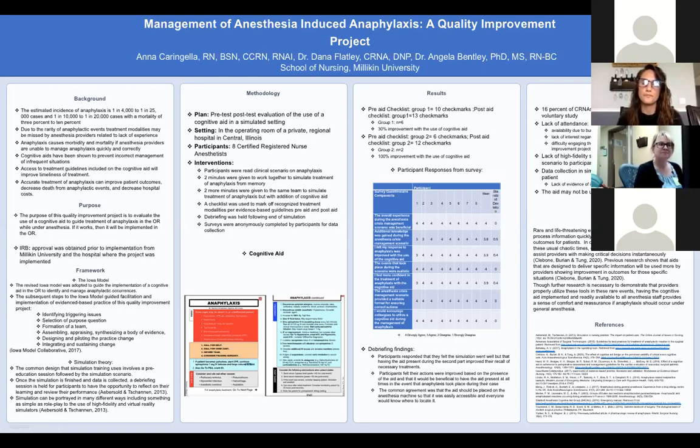Good job, Anna. Anna did a great job. The poster looks fantastic. Thanks, Nicole. Nice job, Anna. Congratulations. Thank you. You're done, Anna, with that part. Good job. Doesn't it feel good? It feels really good.